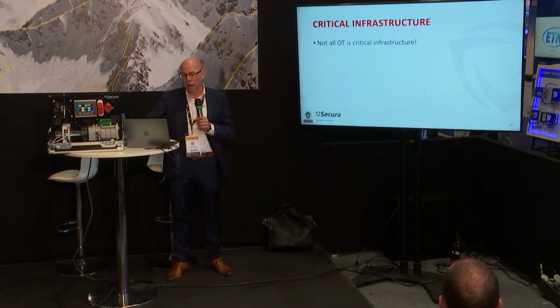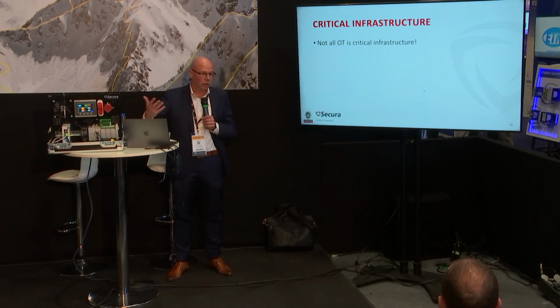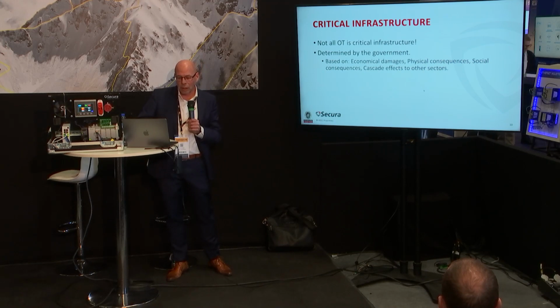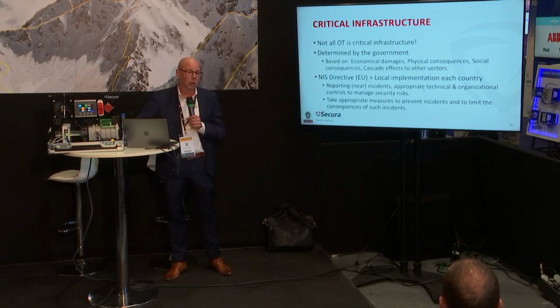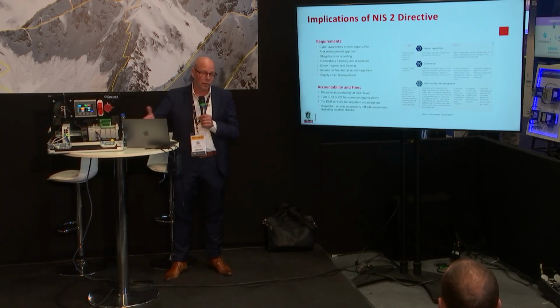And a lot of these systems are part of the critical infrastructure that we depend upon, like electricity, drinking water, transportation. There is OT used there. But it's not always critical infrastructure. That's determined by the government and especially also by the European Union. There is this NIS directive, under which you have to report cyber incidents and take appropriate measures to protect against cyber attacks, because countries depend on it. You can cripple a country by taking down the critical infrastructure. And now we're getting the NIS2 directive, and it gets even more important.